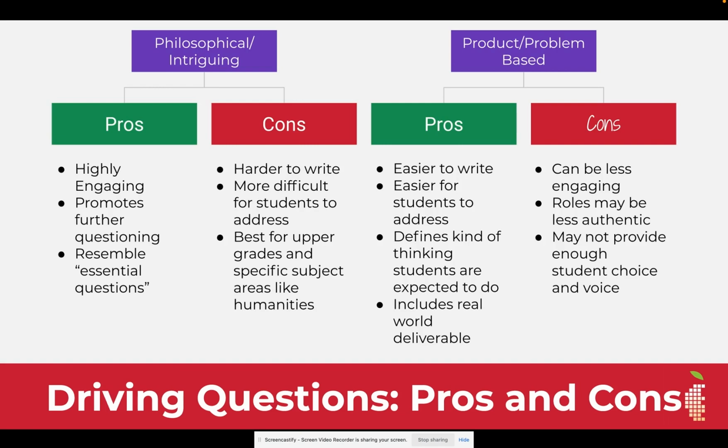The cons, they're much harder to write because you have to develop a driving question that can actually be addressed. They're more difficult for students to address because the philosophical nature of the question makes it a little bit esoteric. It's a little bit harder to nail down. The other con to this is, for our elementary school teachers, this may be a little too advanced. It may be a little bit hard for our younger students to wrap their brains around. Certainly not suggesting it can't happen, but these types of questions are often best utilized with upper grade levels.